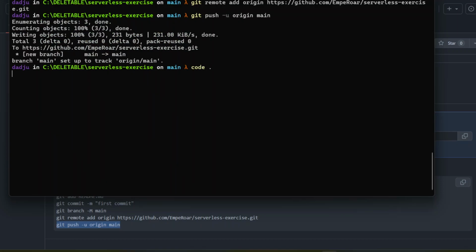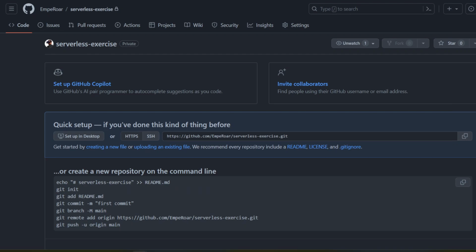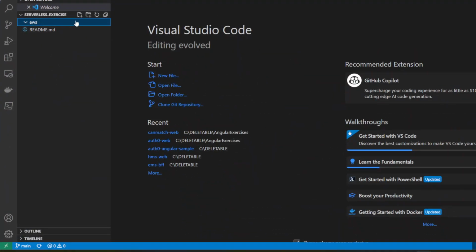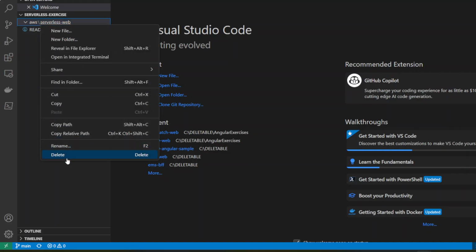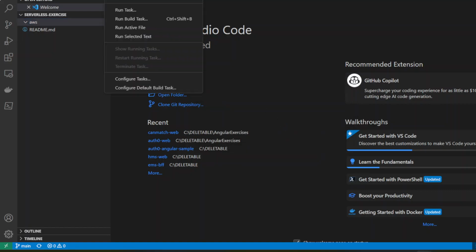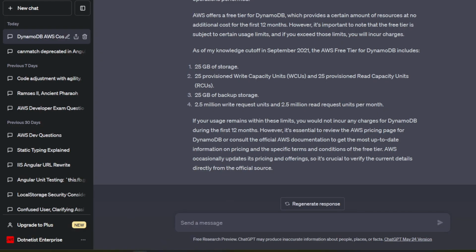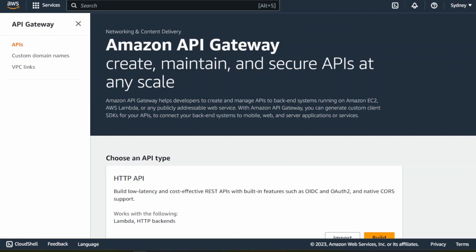Alright, so we got our serverless, right? And then we want to create the serverless web. Actually, we can just create an Angular app directly here, right? Then generate new serverless web. And this will be uploaded to S3.